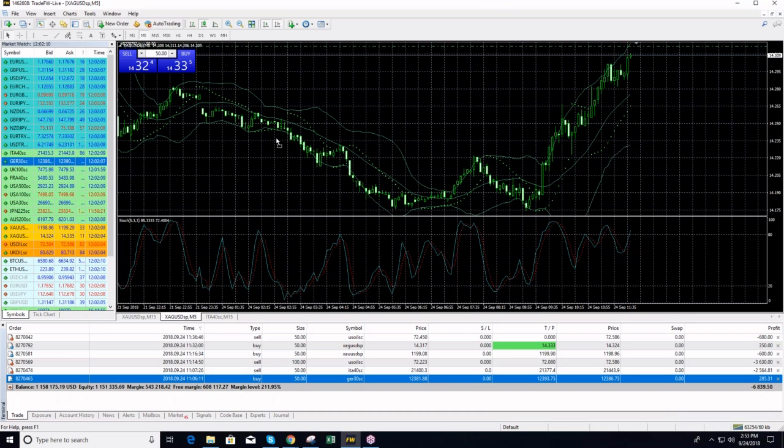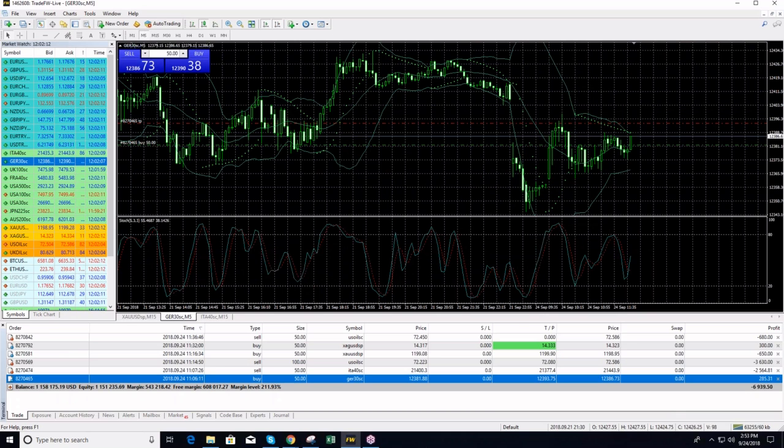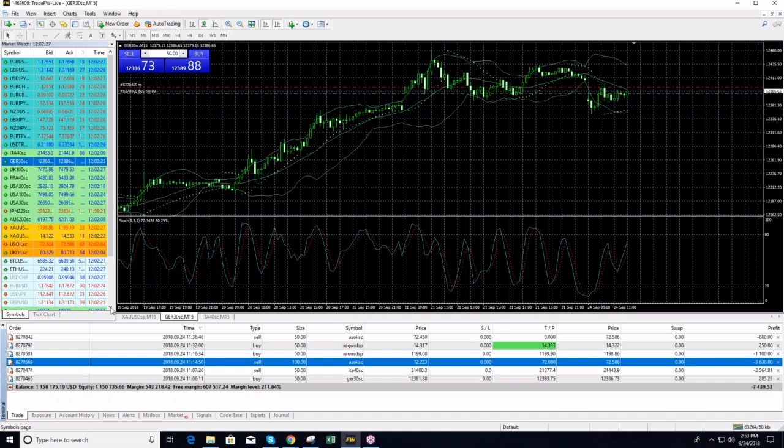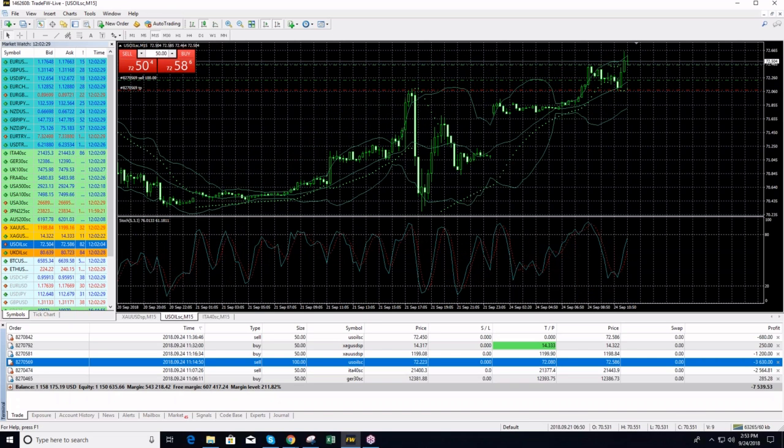On DAX, we are making a bit of money right now. And here is also still some money to get. So I will keep the position still open. Now I'm looking at oil.